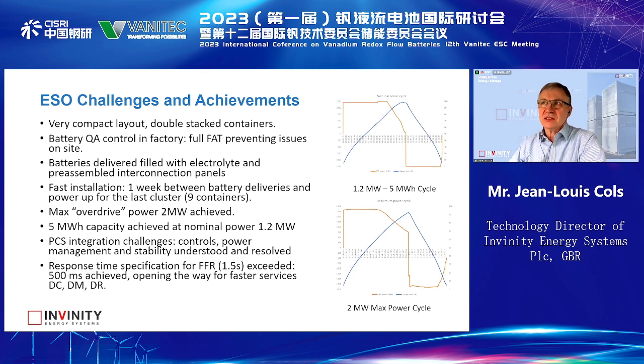But what did we learn at ESO? That was the first time we were doing something that big: 5 megawatt hours, 27 containers, 162 modules, 54 single modules attached to a single inverter. And we resolved all the controls issues, all the challenges with maintaining a stable DC bus with that large number of modules. We achieved the 2 megawatt overdrive.